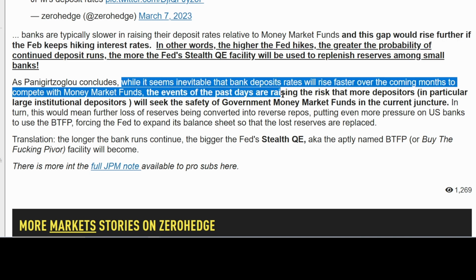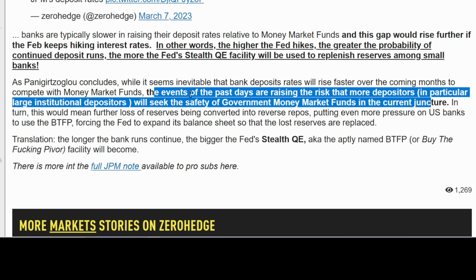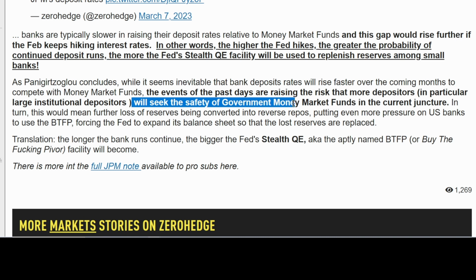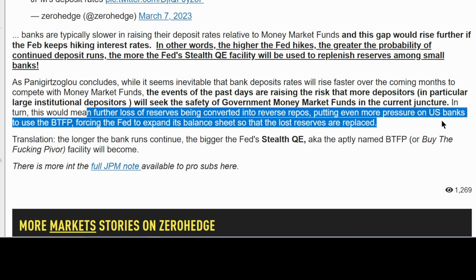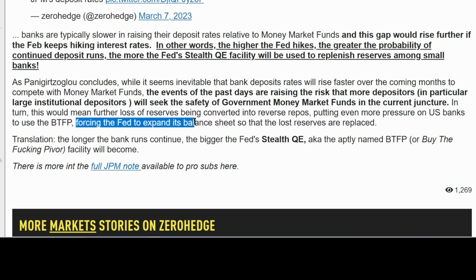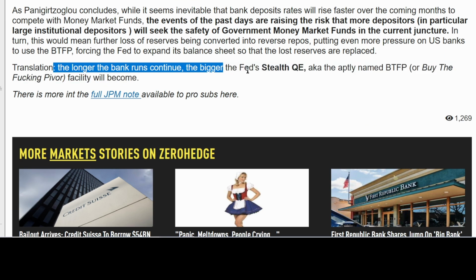But even these bailouts of the last few days are still raising the risk that more depositors, in particular large institutional depositors who are way above the FDIC insurance limit, will seek the safety of government money market funds. And so this would mean further loss of reserves being converted into reverse repos, putting even more pressure on U.S. banks to use the BTFP, forcing the Fed to expand its balance sheet so that the lost reserves are replaced. Translation: the longer the bank runs continue, the bigger the Fed's stealth QE goes on.